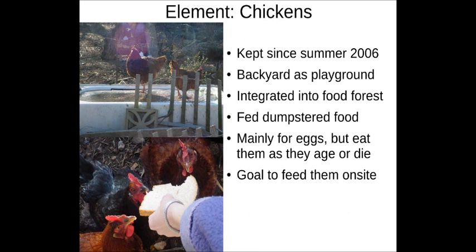In this picture, we got our chickens walking on water in the top. In the middle of the winter, our bathtub ponds froze over, and they went right on up there. And there they are eating some dumpstered bread in the bottom.